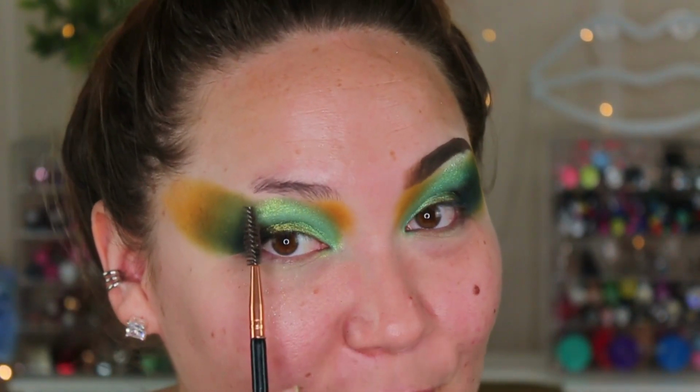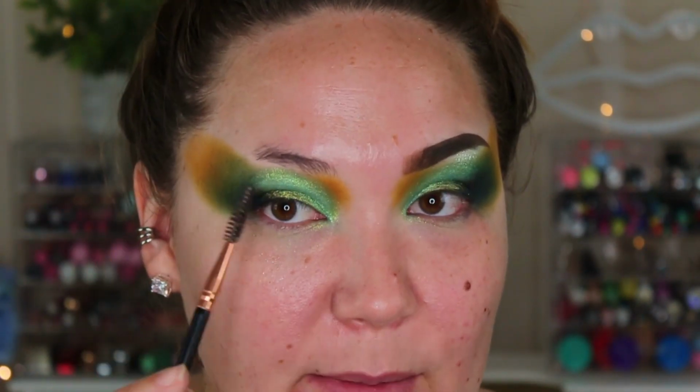So I'm going to go ahead and do my eyebrow because I don't know if you guys noticed I didn't have my freaking eyebrow on. So I'm going to do my eyebrow, and then I'm going to come back and do the brow bone highlight because we did something a little bit different. I really wanted that brow bone to just sparkle. So I will be right back.